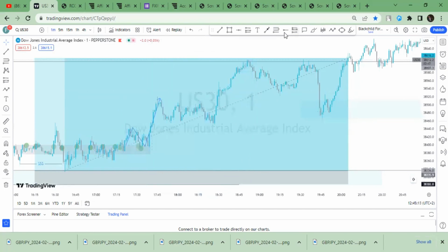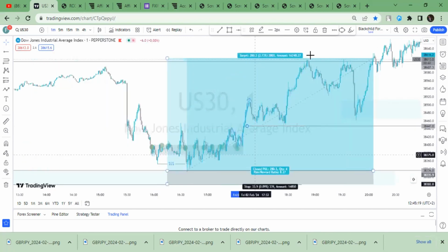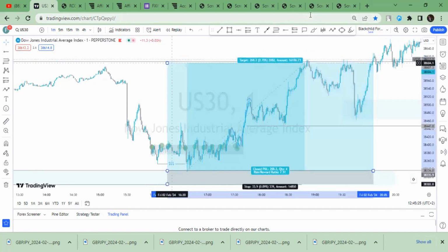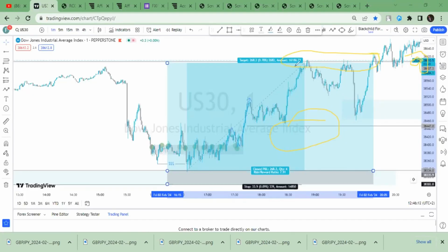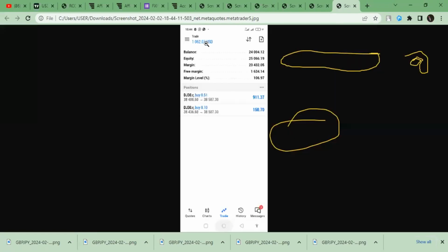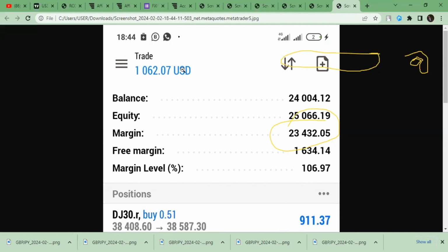I was moving my stop loss firstly to this level, and then when the price pushed up, I didn't move my stop loss anymore. I just waited for price to come and hit my area. And you can see, guys, this was crazy. You see the TP. So I closed in this area, and guys, it was a very beautiful trade. We closed with some good amounts of money on my funded account. This was so huge, guys, and I'm super excited about it. And this is exactly what I did.